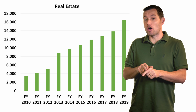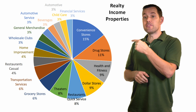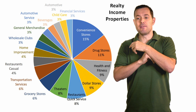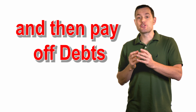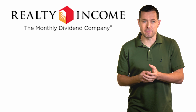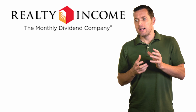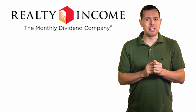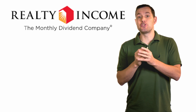What are all of their properties? If we go back to this pie chart here, what are all of those individual properties worth today if they were to liquidate the whole company and sell it? As we can imagine, that's a bit of a tricky thing to do since most REITs, including Realty Income here, don't keep that type of information in their filings. So the best we can do is estimate that, and there are ways to try to back into that number to do a reasonable job at it. And if you're curious, I can do a video on how to do that.